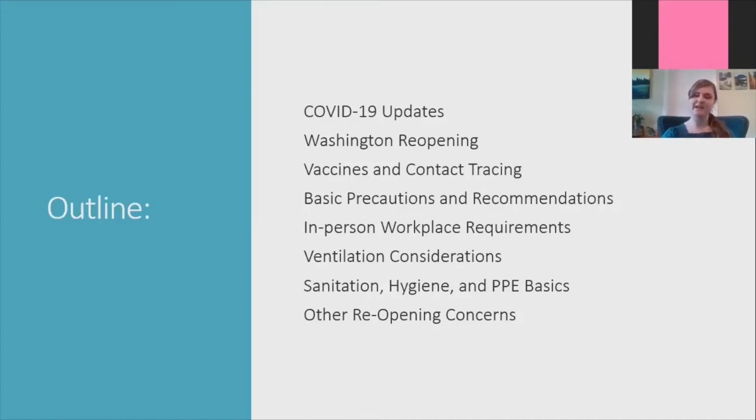That'll make your people a lot safer, and it doesn't take a lot of stressful learning or too much going through everything. And then sanitation, hygiene, and the basic personal protective equipment that your people are going to wear for in-person work. And those are all topics that we're going to go a lot more in depth as the series progresses. And then just talk a little bit about some other reopening concerns. For example, if your building has sat dormant this last year, you might have mold or moisture, or you might have some issues with your water system. So we're going to talk about all of that.